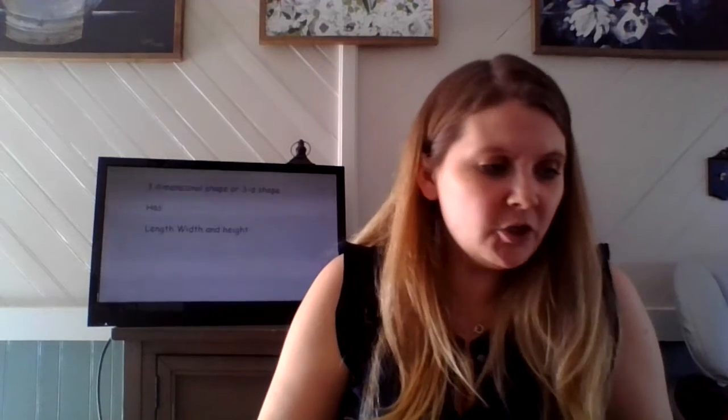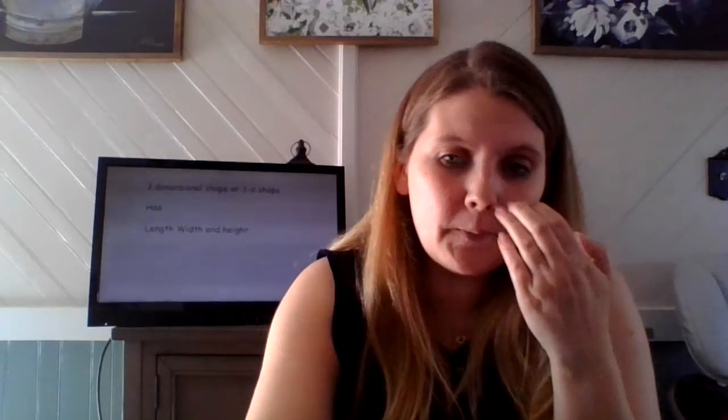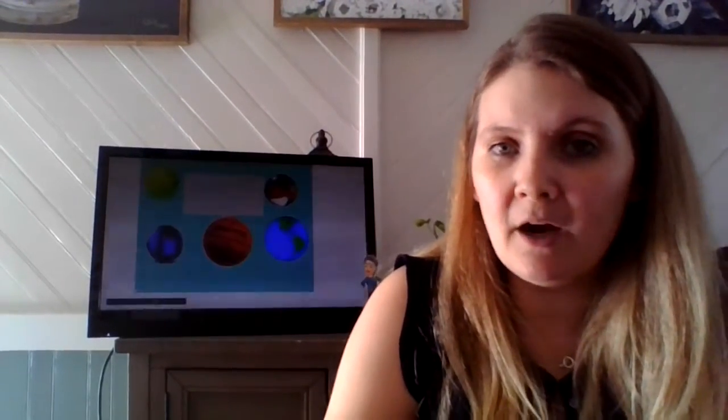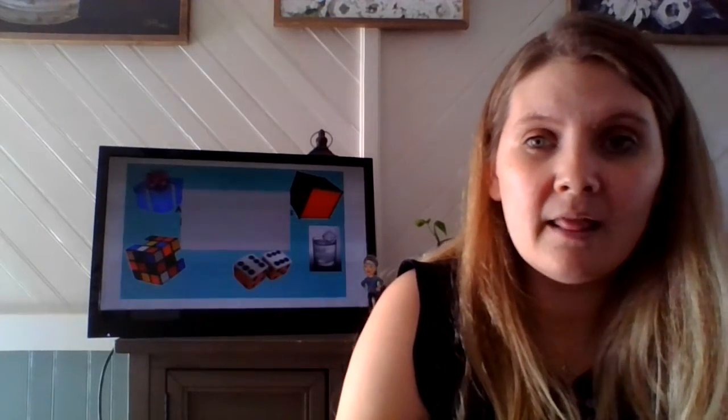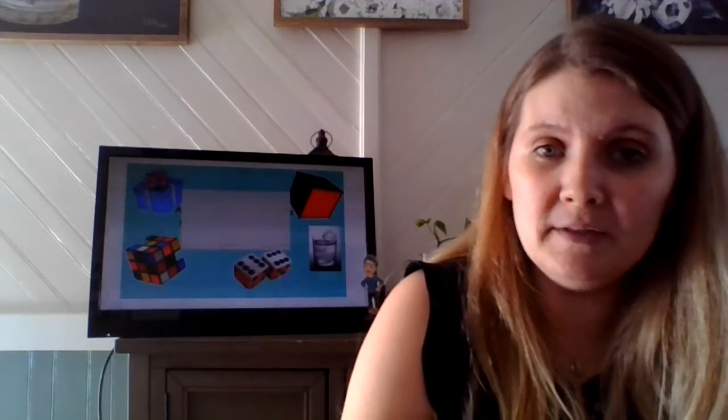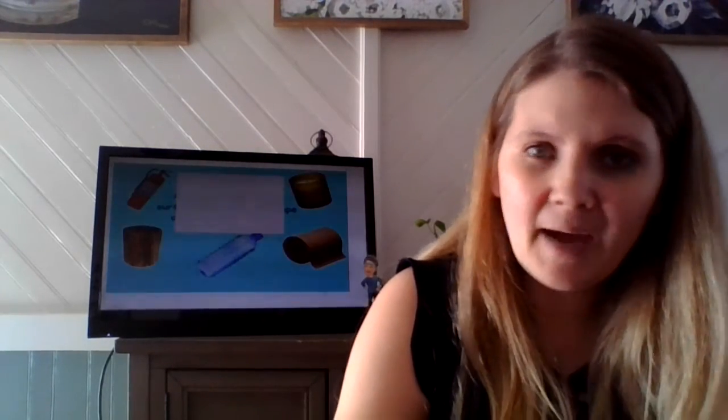All right, so I'm going to show you some shapes and I want you to tell me what they are called. We talked about all our vocabulary yesterday, so let's see if you remember it. All right, what are those shapes called? They are spheres. You say it. Spheres, very good. How about these? What shape are these? They are cubes. You say it. Cubes, very good.